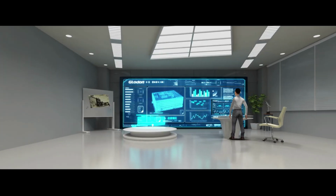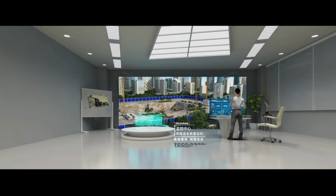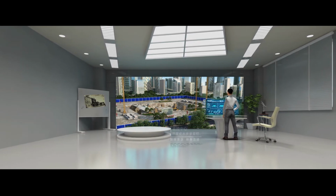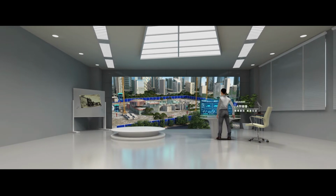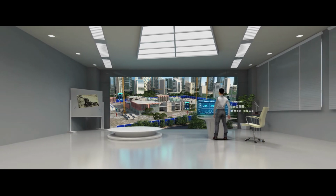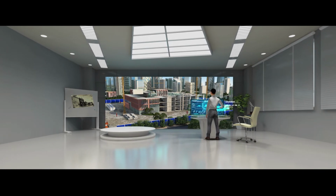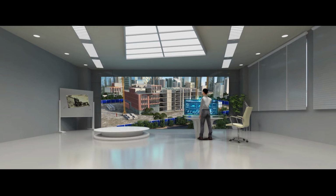In combination with the Internet of Things, mobile applications and cloud technologies, contractors can perform green, lean, and intensive management of project progress, costs, personnel, quality, safety, and materials at construction sites in a monitor room to ensure that project objectives are realized in an effective manner and smart construction is achieved.